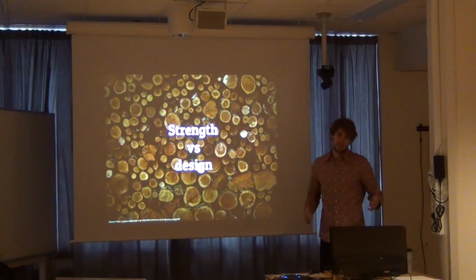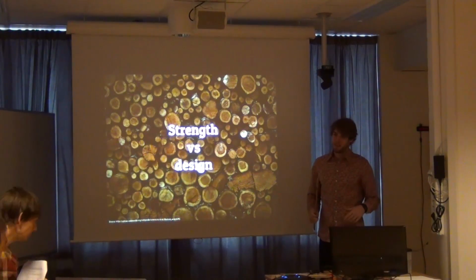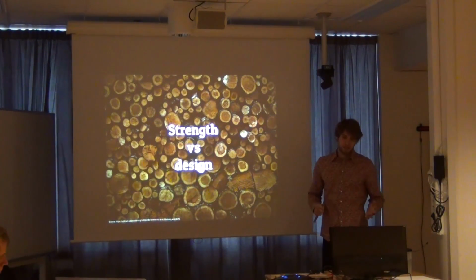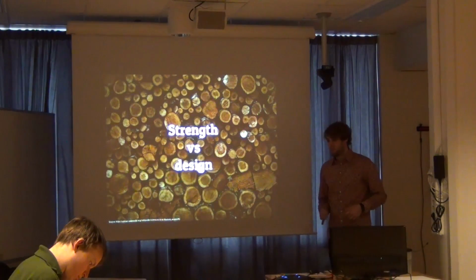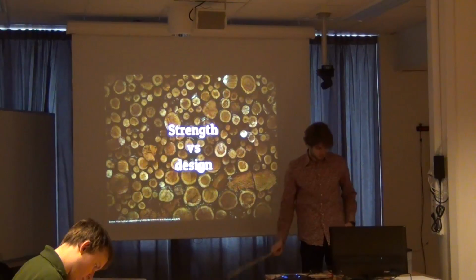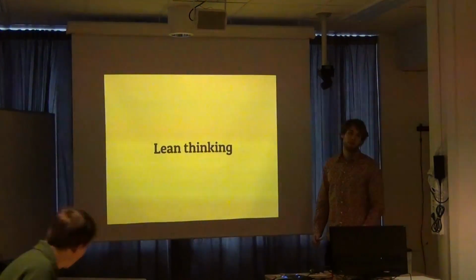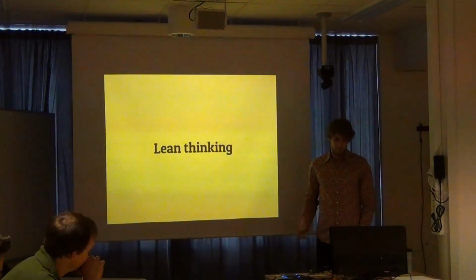And also the main objective of this project was to improve this Modus furniture system in a way that I can use wood-based materials only without compromising the design and keeping a sufficient strength. So before we really dive into the process of developing this product, I will tell a bit about lean thinking, because I think it helped me a lot to keep this project on track and finish it on time.